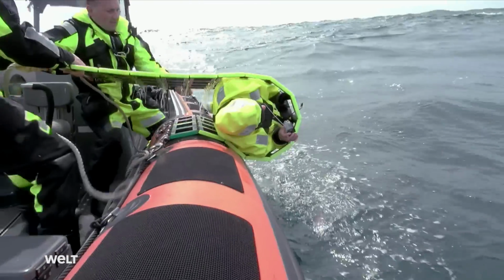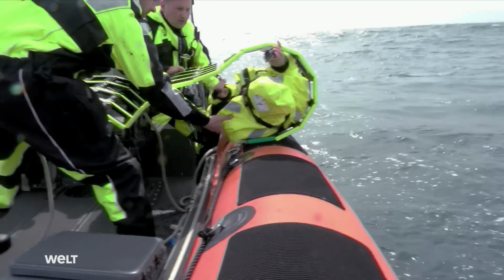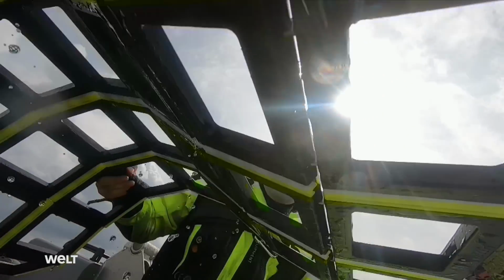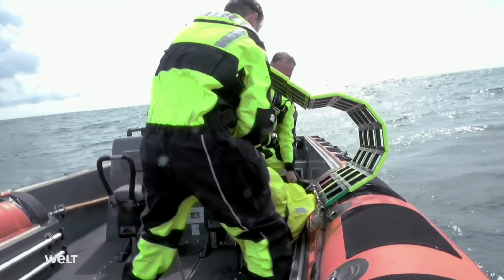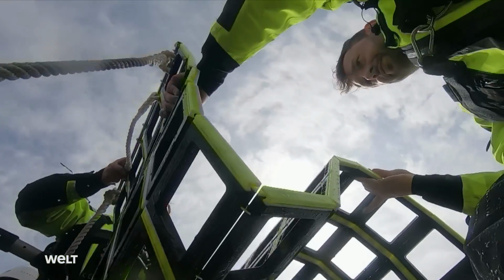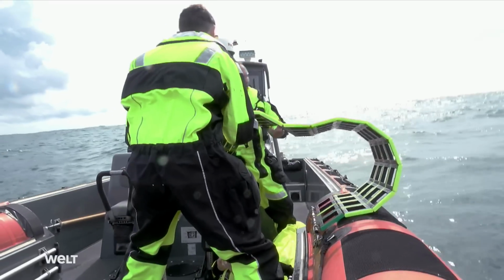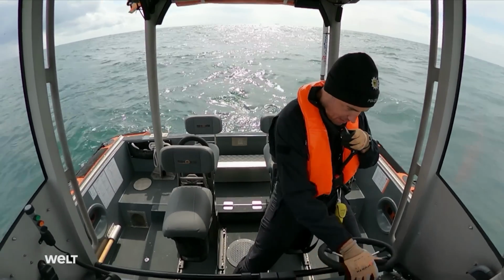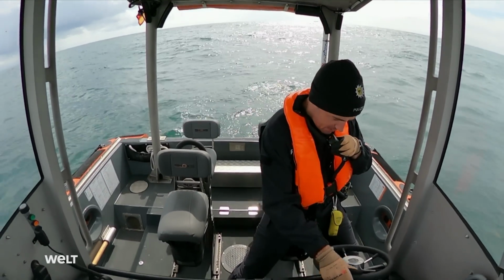And heave ho! Heave ho! Although it may appear uncomfortable, horizontal rescue is a crucial aspect of water rescue. Person out of the water. Person is responsive. Person out of the water. We're heading back.